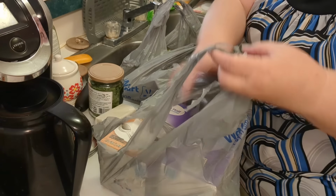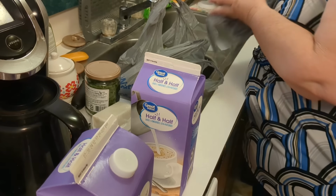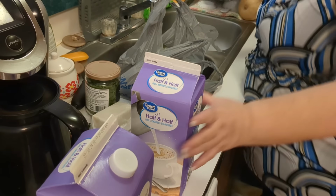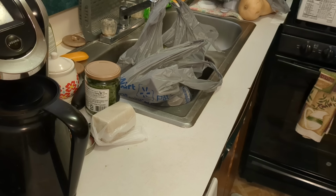Let's do this bag first. This is my gallon and a half for my coffees. A lot of it was for the refrigerator.